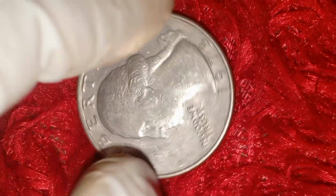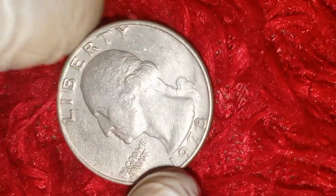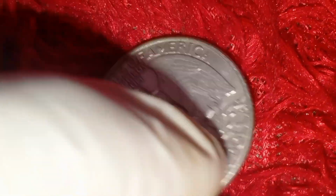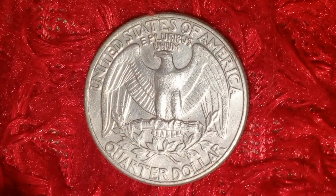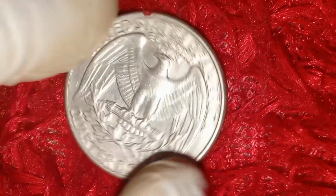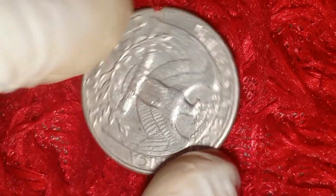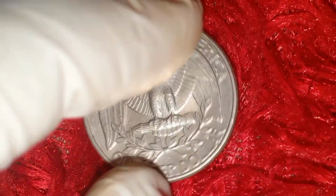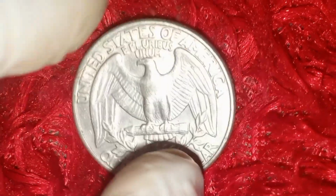This rare error is what made the 1978 Washington Quarter so valuable. In fact, one of these error coins was sold in a highly publicized auction for a mind-boggling $1.4 million. This sale is a prime example of how a simple mistake during the minting process can lead to a coin becoming a rare and valuable treasure.